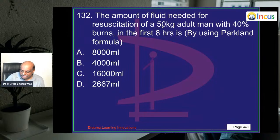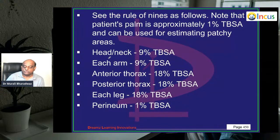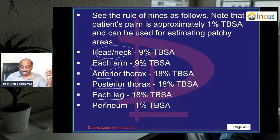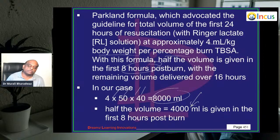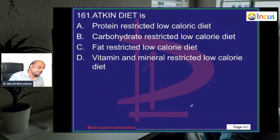50 kg adult man. The last question for today's evening. 40% burns, first 8 hours. How much fluid do you need to give? So you should know. Head and neck 9%, each arm 9%, anterior thorax 18%, posterior thorax 18%, each leg 18%, perineum 1%. The rule of 9, you can't forget. The rule is 4 ml per kg body weight per percentage. Half of it is given in the first 8 hours. So 4 into 50 into 40 is 8,000. Half of it, 4,000 ml, is given in the first 8 hours.